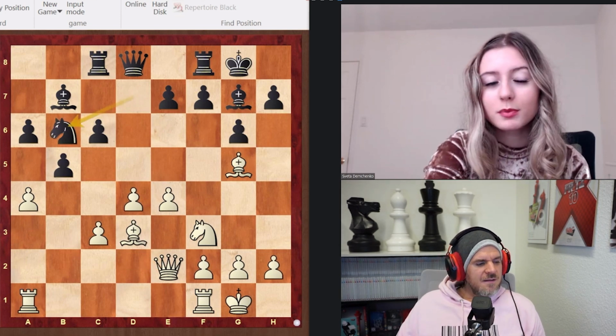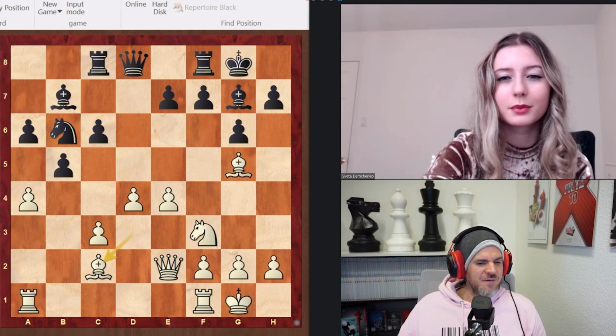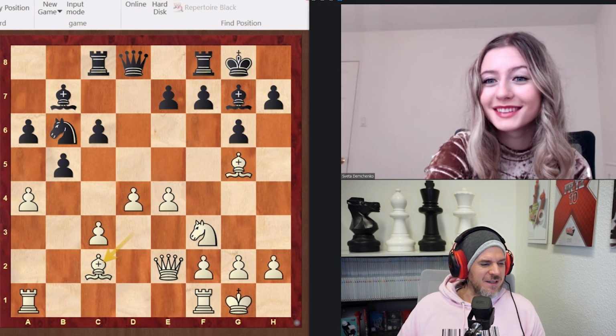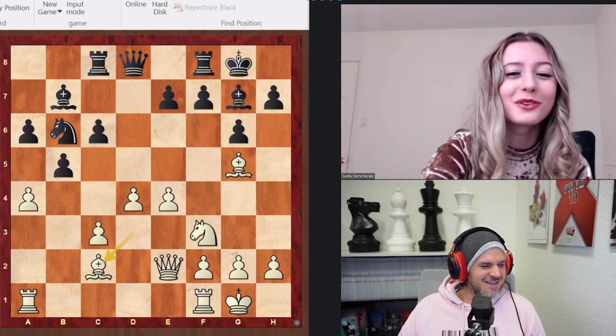bringing the knight to c4 potentially in the future, and of course attacking the a4 pawn. Then we play bishop c2. Then now we give the knight free entrance. We invite the knight to go to c4, literally. Exactly. He can go if he wants.